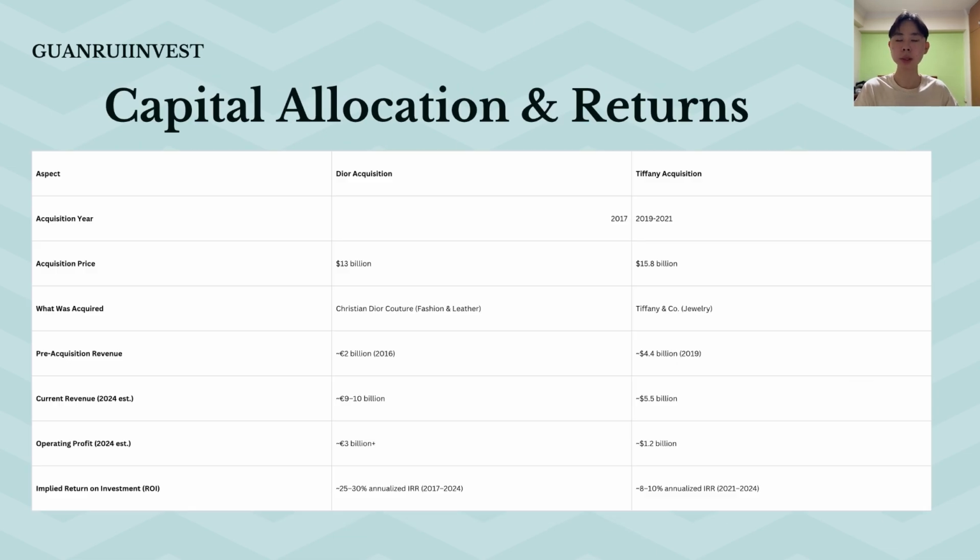For Bernard Arnault as well, he has amazing capital allocation skills. He bought Dior in 2017, and he bought Tiffany & Co. in 2019 to 2021. The deal was finalized in 2019 and then they bought it over in 2021. For Dior, they bought it at $13 billion, and so far the yearly ROI from Dior itself is around 25-30%. So it is highly likely that they already made back the money they invested into Dior, and Dior now makes up a substantial portion of their leather and goods portion of the business.